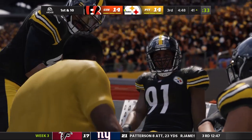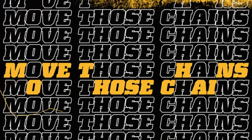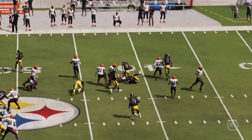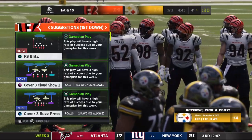He can get to the perimeter. He can do it all with his build and his speed. This is a guy coming out of Alabama who did everything for the Crimson Tide. That's why Pittsburgh took him in the 1st round. Last in the league in rushing as a team last year were the Steelers. They're expecting Harris to kickstart their running game.